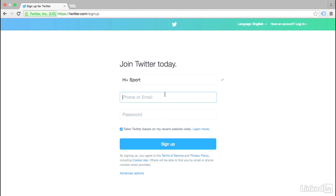Next, we'll add the email address or phone number to verify our account. The information you supply here will not be visible to your followers. If you sign up with a phone number, you can always go back and add in your email address to receive email notifications from Twitter. Next up, pick a secure password.